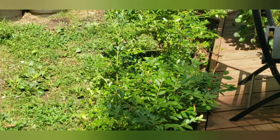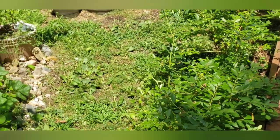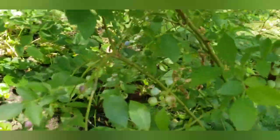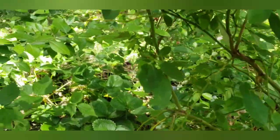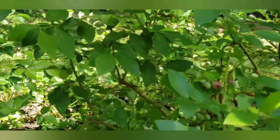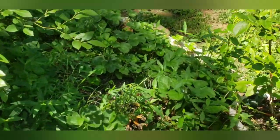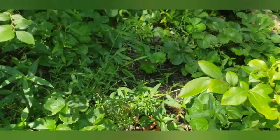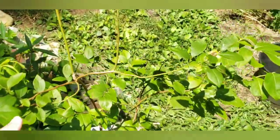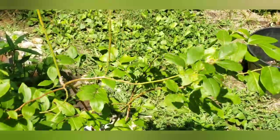All right, so we got some blueberries here, the front of the deck. The birds ate, I don't know if it was the birds or the chipmunk. I think it was the chipmunk. He ate every single blueberry. I do still have quite a few in here. And I think I'm going to fill up my bird feeders, fill up their watering bowls, and hopefully I will get some of these blueberries. Strawberries and weeds here. This is a blueberry that did not blossom this year, maybe next year.